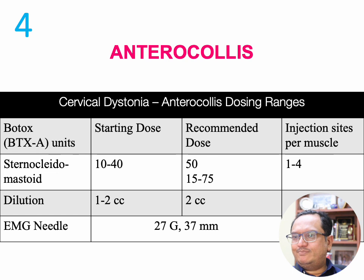Typical starting dose for Botox is 10 to 40 units in a sternocleidomastoid, spread in 1 to 2 injections. The dilution is usually 1 ml. I don't dilute it too much because SCM is a thin muscle and the drug can go too deep if you give too much volume.